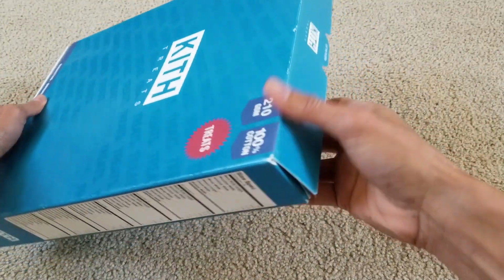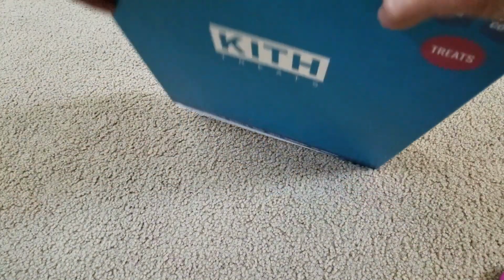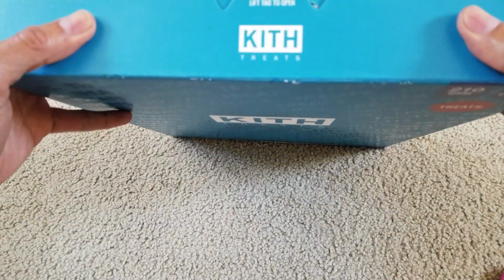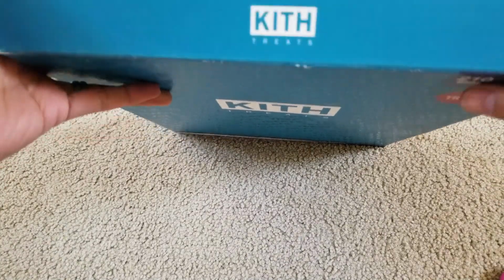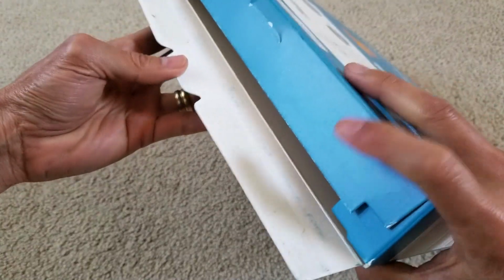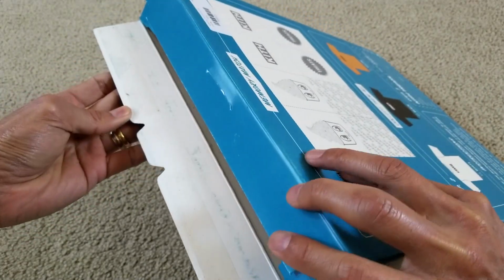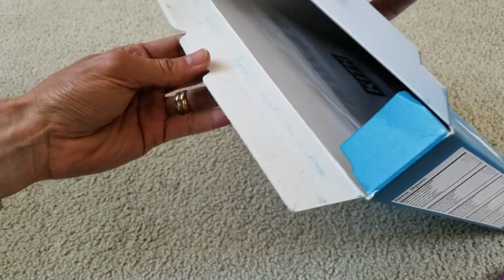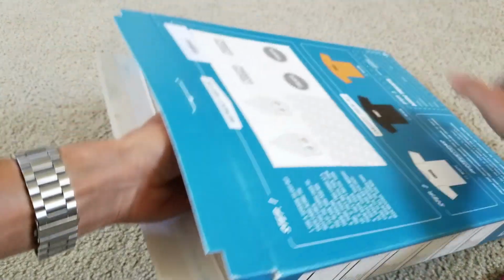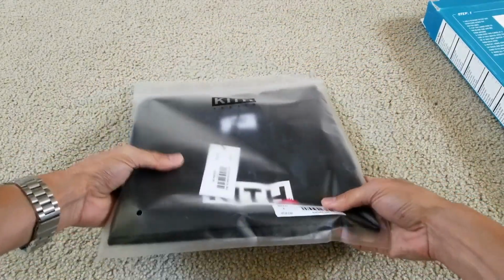All right, enough of the box. Let's go ahead and get this open. This says "lift tab to open KITH Treats," and it has double-sided tape. Ooh, there's a hair right there or something. Oh, there's not any other hair. Oh, there's a sticker right here.